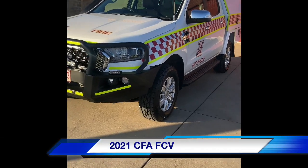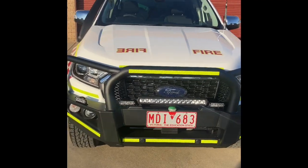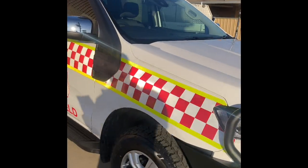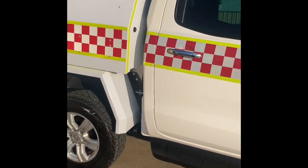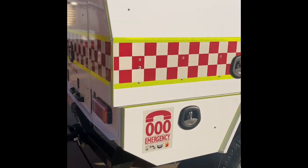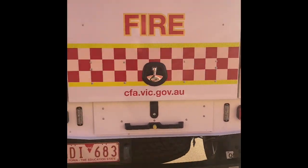Hey folks, today I'm just doing a little bit of a walk around on one of the CFA red plated FCVs that's been built. It's on a Ford Ranger XLT 3.2 litre automatic. It's been built by Quick Corp. So I'll just have a bit of a walk around and we can have a bit of a look through the lockers and some of the features of the machine.